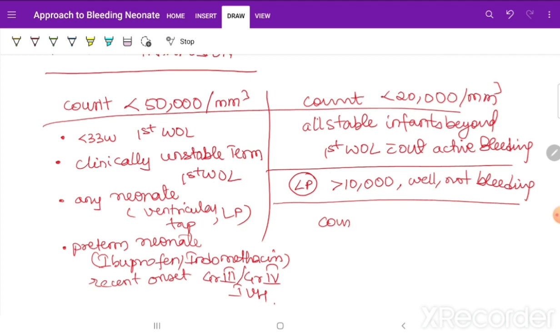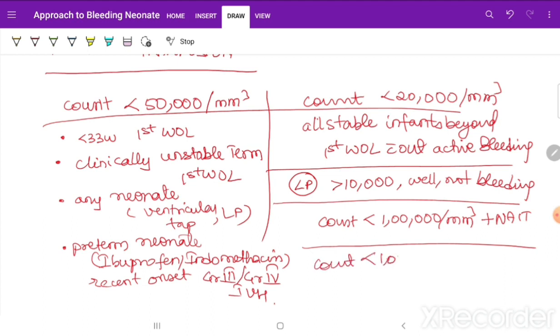If the count is less than 1 lakh per mm cube, when do you transfuse? You have to transfuse, but in what condition? When there is a neonatal alloimmune thrombocytopenia. If there is a neonatal alloimmune thrombocytopenia with platelet count less than 1 lakh, you can transfuse.